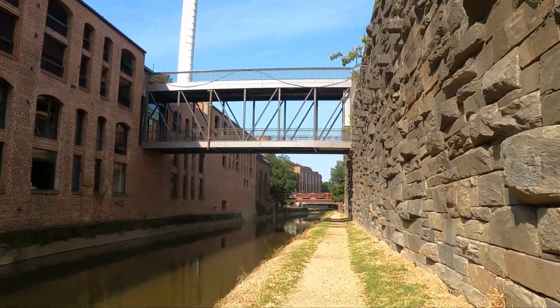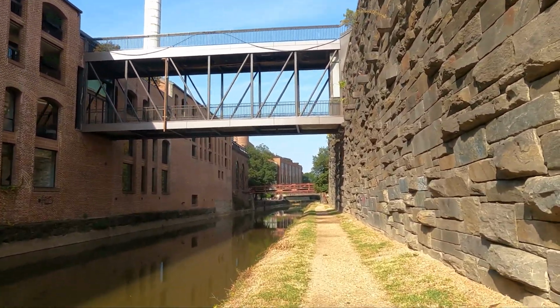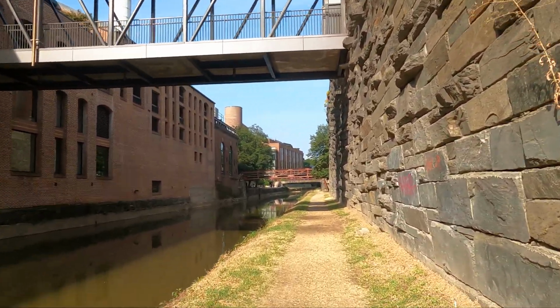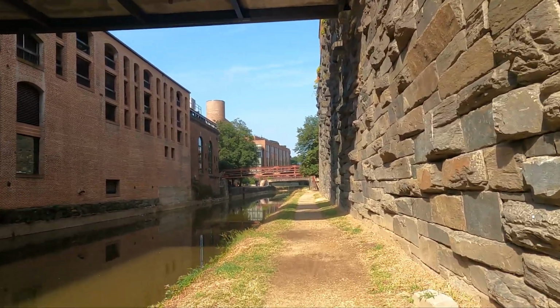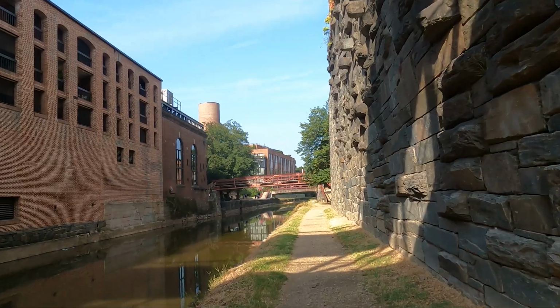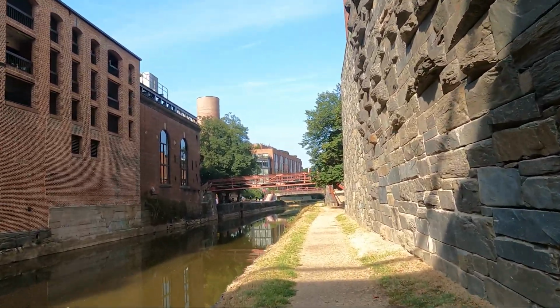Back on the C&O, baby. Last time when we rode the whole C&O in the Allegheny Passage, we didn't get a chance to come through this part of Georgetown. So, just finishing up a part of the trail. On folding bikes.